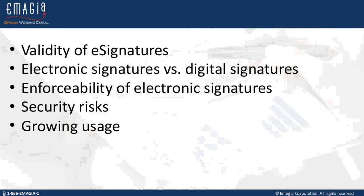Many of the companies allow you to automate the credit application process. You can get sent a credit application, but then you have to send it back to the customer to get a signature. These really speed up these processes. They minimize the security risk.